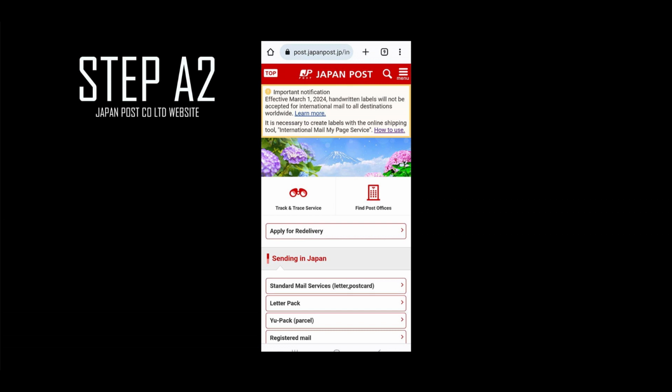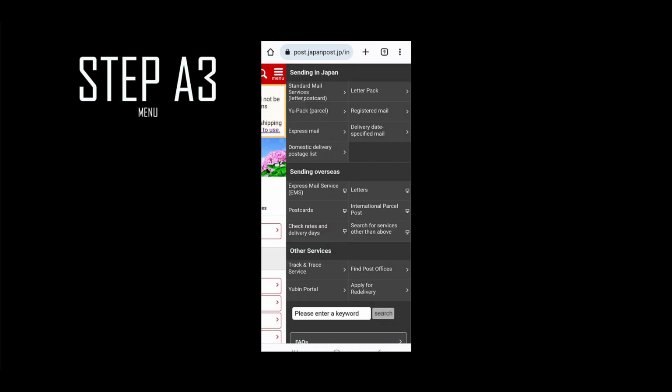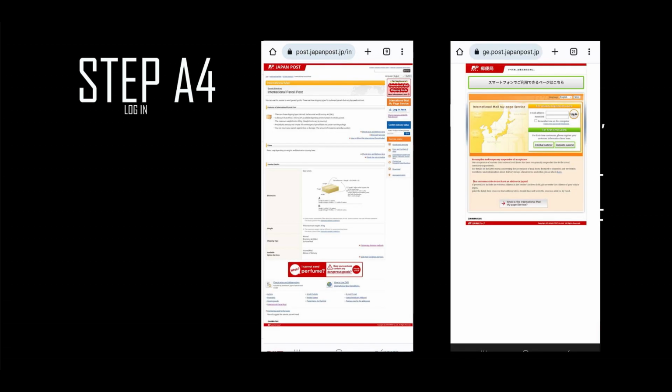Step A2, it's going to be this red header at the top, JP Post, Japan Post, and then there's a menu. You're going to click on the menu. Step A3, you're going to click on the menu and you're going to go to International Parcel Post. On the Parcel Post, A4, you're going to see on the right side a login. You're going to click on the login, and then you're going to click on the first timer on the right side.